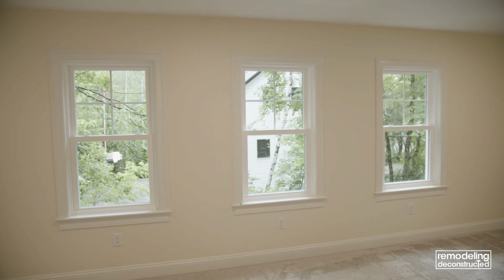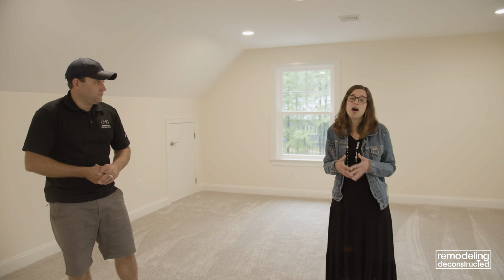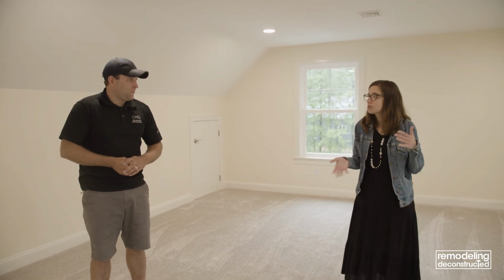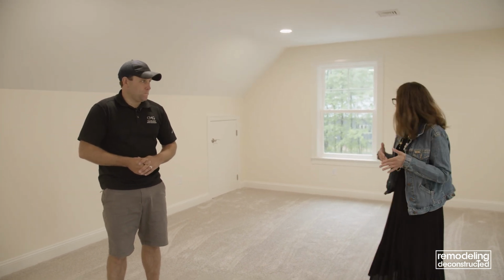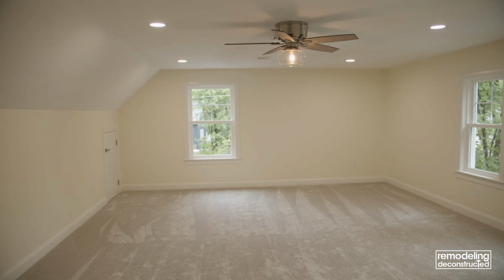So we have natural daylight. We've incorporated 3 windows and those are all operable, so they'll be able to get some airflow. And then we have this big window over here, which is also natural airflow.